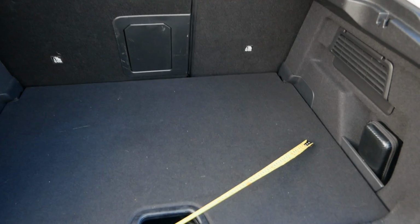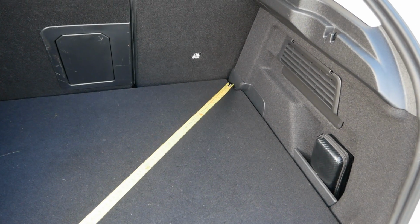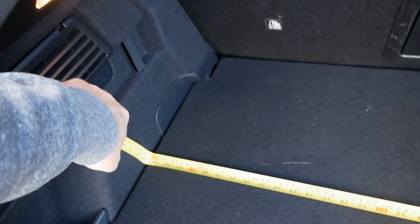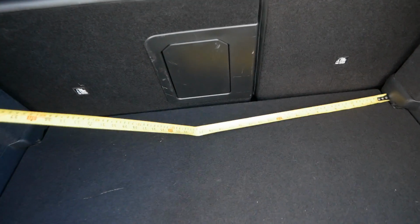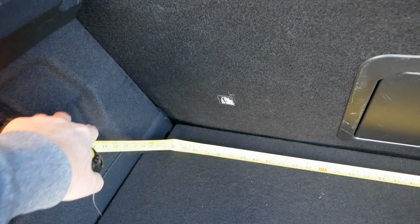So now for the width. Generally it's flat along there, but it does protrude a little bit there, so let's just do the flat edge first, and that's bang on 100 centimeters, so 1 meter. And then at the back you do have these little intrusions, so it drops down to 94 centimeters.